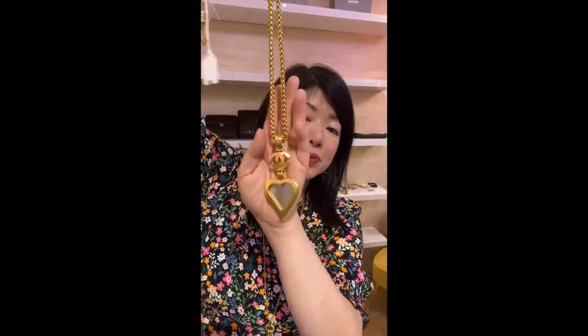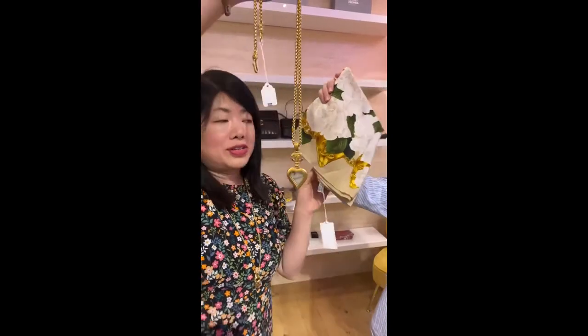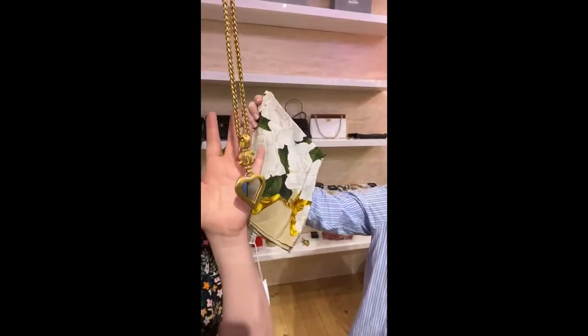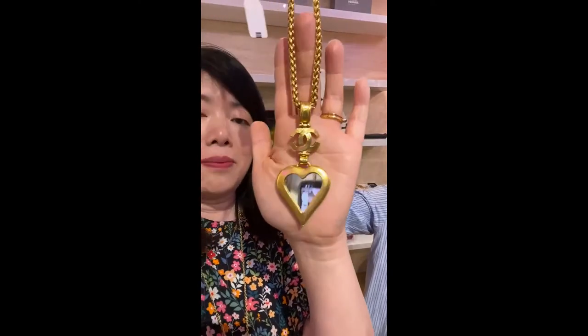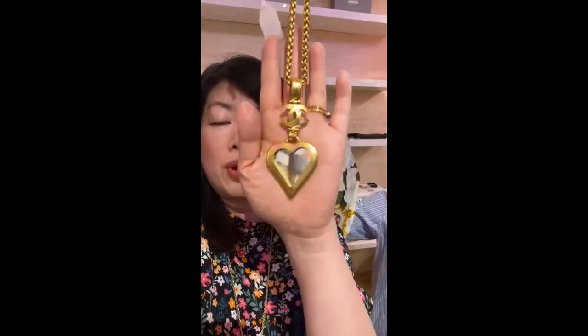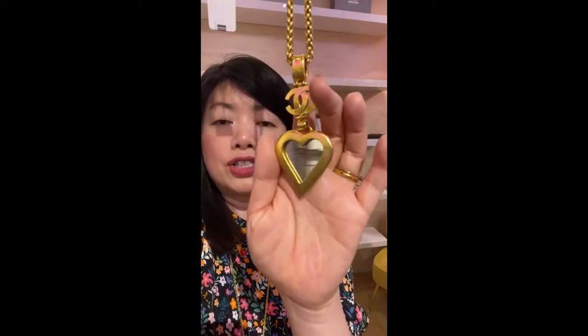So to go with this scarf, we have, can you recognize the hearts in the scarf? We have a beautiful Chanel pendant. This is another fun, whimsical design featuring the CC logo with a mirror. It's got a really working mirror.